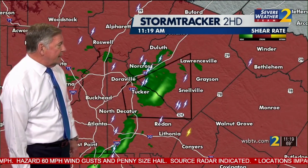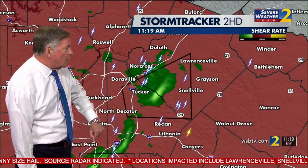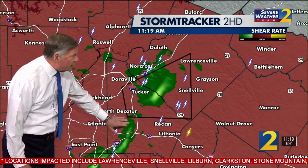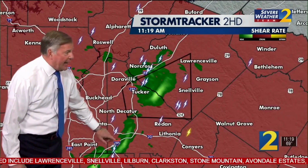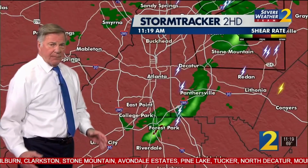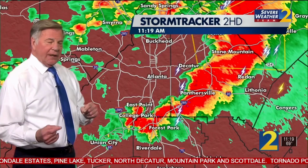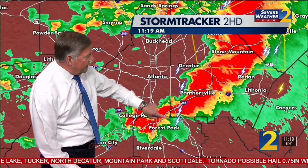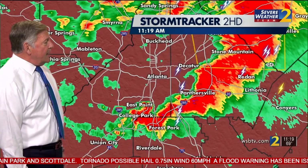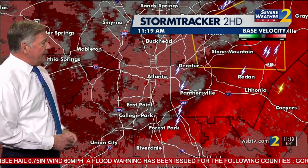And look at this. The shear is still going on through southern and central Gwinnett County, down through the northeast and eastern part of DeKalb County, and also down here on the southwest side of DeKalb. You can see we are on I-20, going down toward Forest Park. So some circulation down here along the trailing end. We're watching for these little inflow notches coming in here. You can see these little notchy things. That's where we're looking for brief spin-up tornadoes to occur along the leading edge of this squall line, now moving through DeKalb County and Gwinnett County.